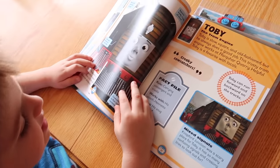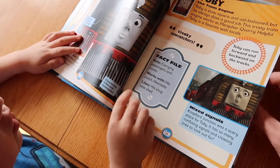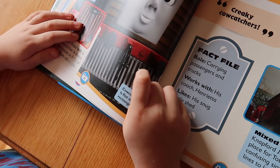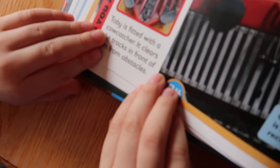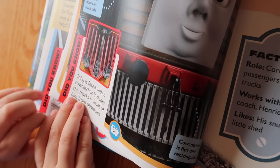And this is Toby. Toby. Yeah. See, these are all the ones I know too. And this guy's an old engine. He's made of wood. Yes. What's that say for his fun fact down there? Toby is fitted with a cow catcher. It clears the tracks in front of him from obstacles. Yeah. You don't want to catch any cows at that.